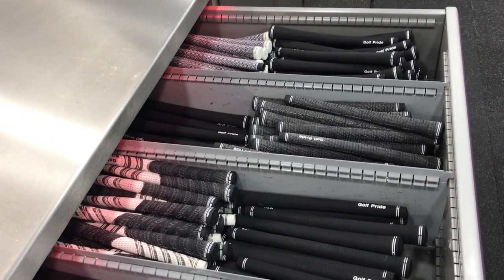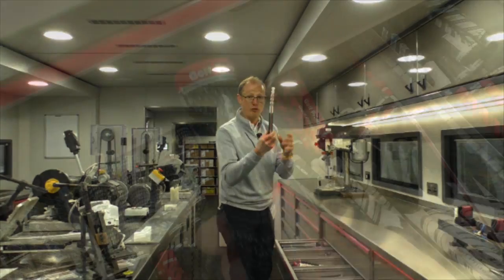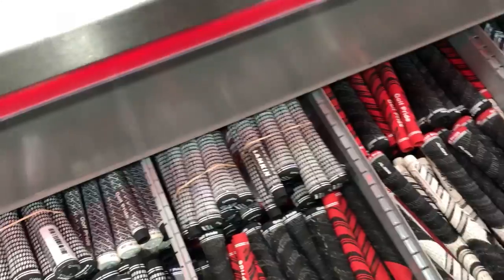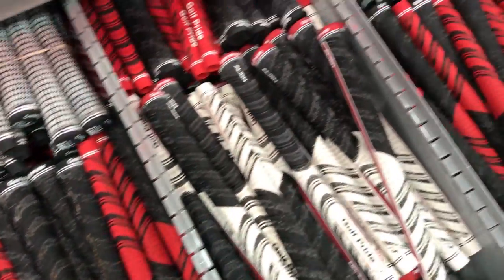The further you go down, the more funky the grips get. There's this new Align grip that Golf Pride have produced. It puts the rib on the outside of the grip. That's proving to be quite popular out on tour, the guys were saying. Then at the bottom, you have more different types of styles.